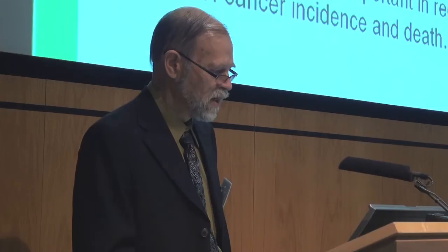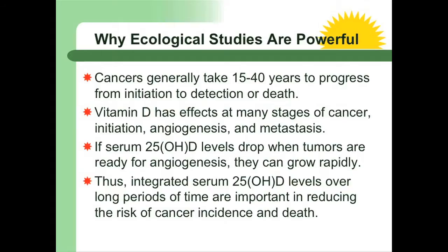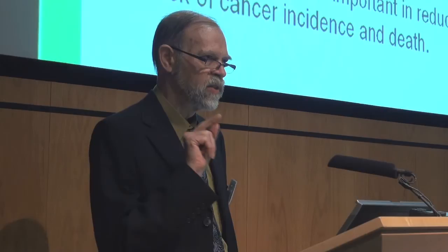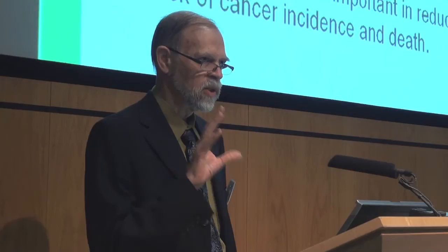The ecological studies are very powerful for several reasons. First of all, cancers generally take 15 to 40 years to progress from initiation to detection or death. And vitamin D has effects at many stages of cancer, including initiation, angiogenesis, and metastasis. It turns out if serum 25-hydroxyvitamin D levels drop when tumors are ready for angiogenesis, they grow rapidly. In fact, there's an interesting paper that came out last year on breast cancer: breast cancer is most often diagnosed in spring and fall. In summertime, vitamin D can reduce the growth of breast cancer. In wintertime, it's melatonin from low sunlight that reduces the risk of breast cancer.